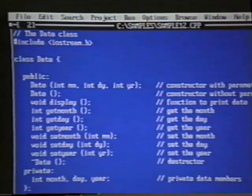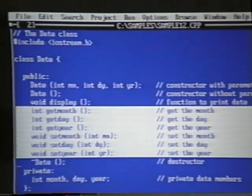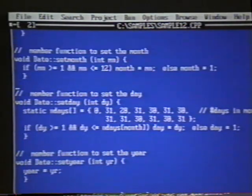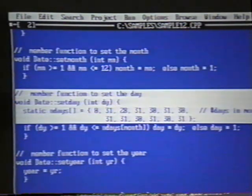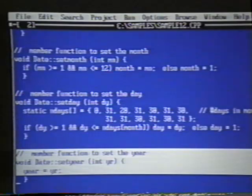We see the member access functions in the middle here. First, we get the month, the day, and the year. Then we set the month, the day, and the year. Now let's add the functions to read and modify the month, day, and year. We declare the function prototypes with the class declaration, and then add the member functions in the class body. We can modify the constructor function to use these functions, so the code will not have to be duplicated.